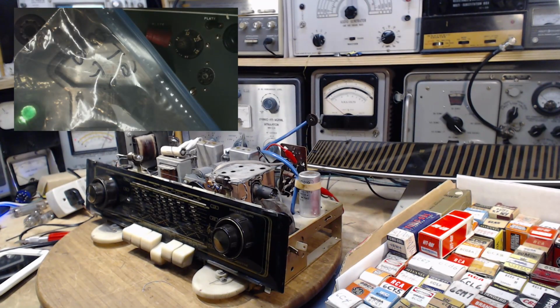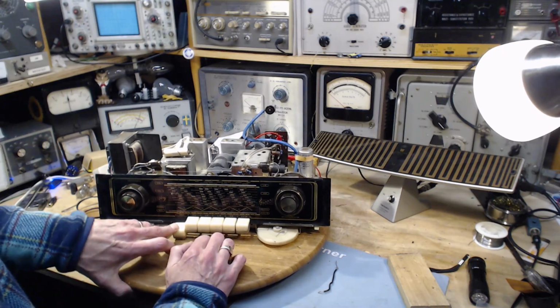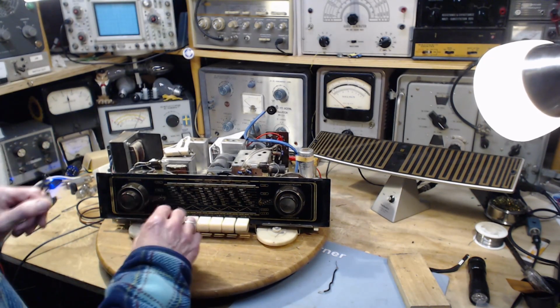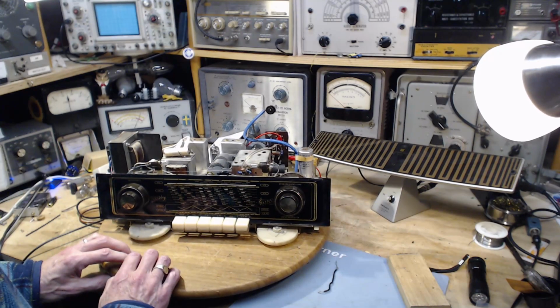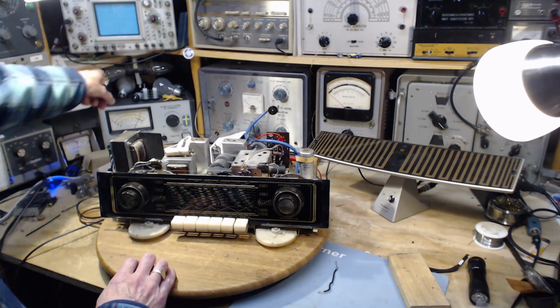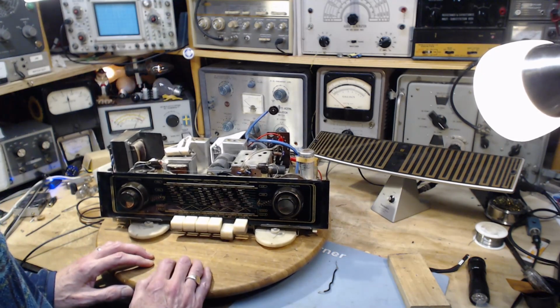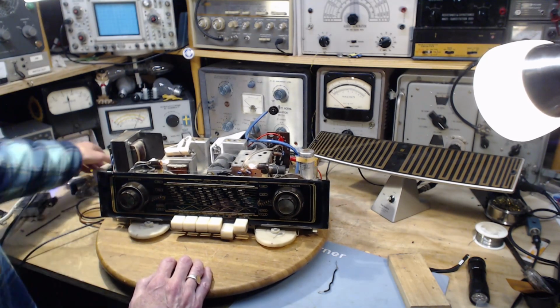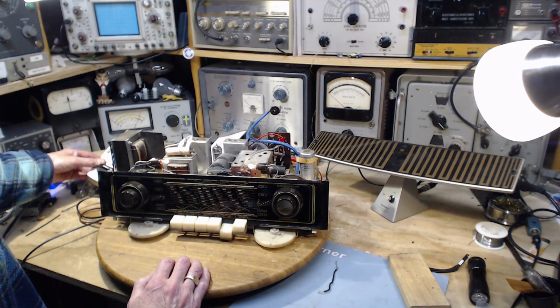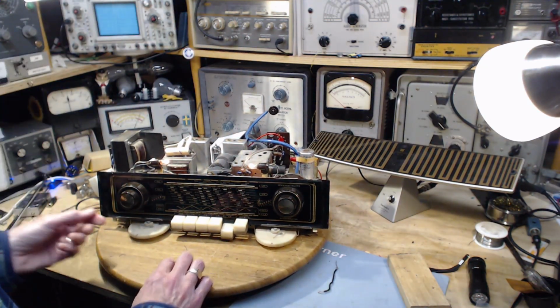Well, maybe I'm going to stop for just a moment here. Okay, here we go. Let's see. So we're going to start with it off. Oh, scared me there. Start with it off. Good. No lights. Medium wave, volume down. Did I stick all the tubes in? Yeah. Okay, let's give it the full works.